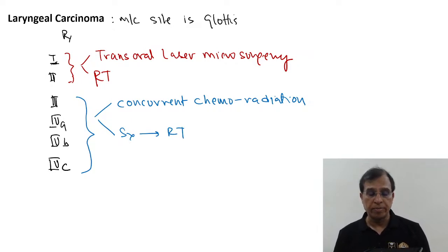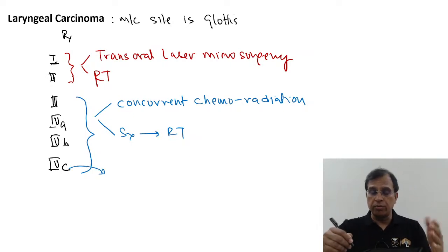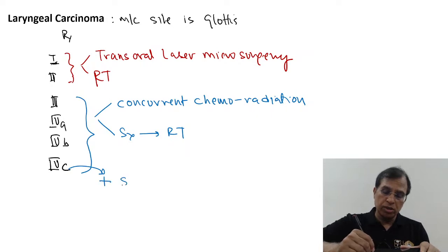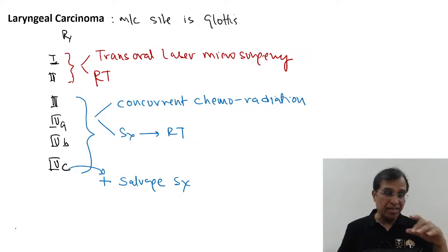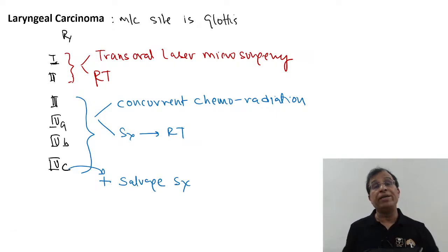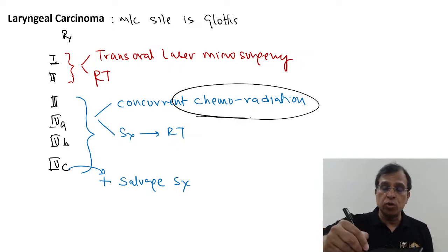Surgery is laryngectomy. Okay. In type 4C, along with chemoradiation, concurrent chemoradiation, we also do something called salvage surgery. Salvage surgery is a surgery where the size of the tumor is reduced, because 4C is the biggest tumor, last stage. Tumor is too big. So with salvage surgery, when you reduce the size of the tumor, then this chemoradiation is more effective in smaller tumors. That's the whole idea.